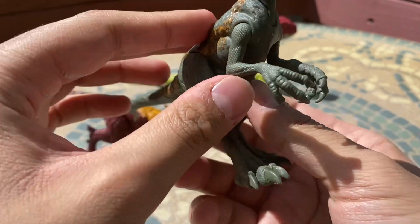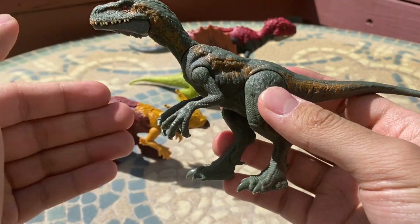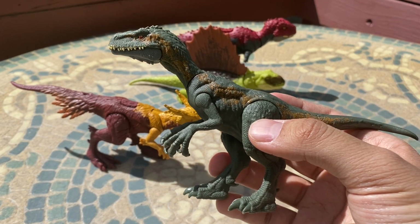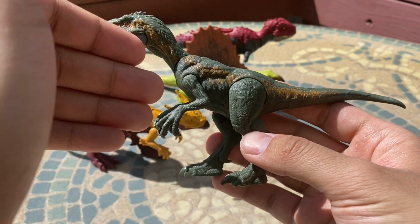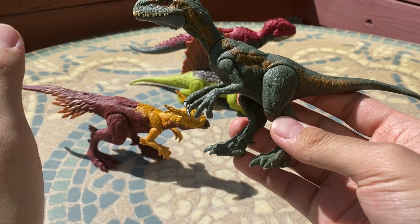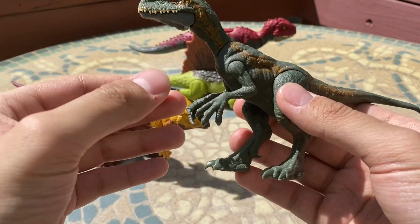But overall, what's interesting about this dinosaur is that it is only known for footprints. Literally footprints. I don't know when this dinosaur was discovered or named or described and all that, but this guy is only known from just footprints, which is really interesting, to name a whole new dinosaur based on footprints. But obviously there's a lot of factors that can go into that.